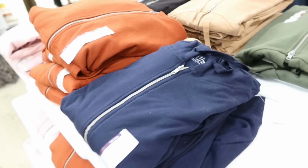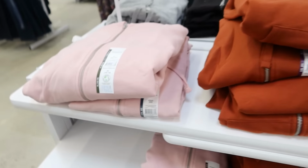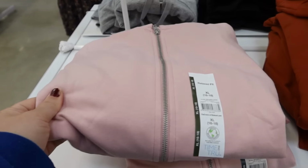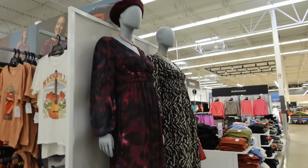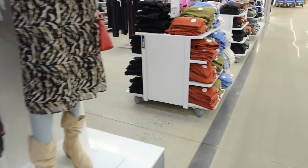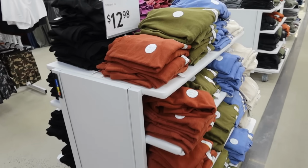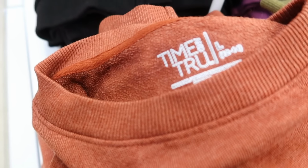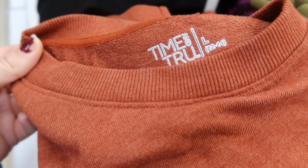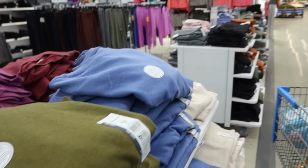That's not a bad deal at all. Little zip-up jackets right here. I love the pink. These are $15.98. That's not a bad deal. And see how they have the models out? I think that's so cool how they're doing that now. Here's some more. These are more like thin sweaters. You can see. There you go. It was not wanting to focus. It's like a thin sweater material. These are $12.98 also. Just trying to make sure we're not missing anything. But I think that might be all of the fall.